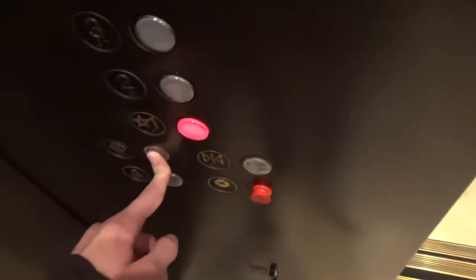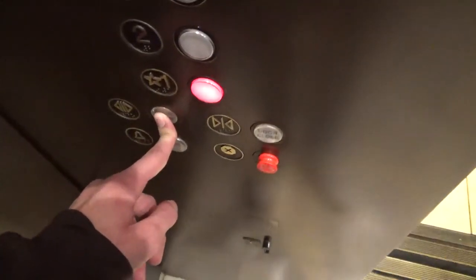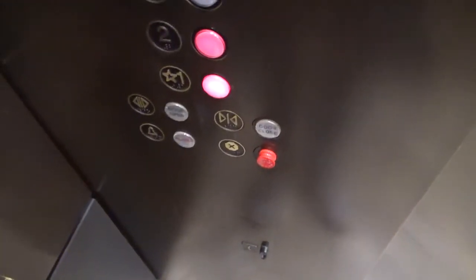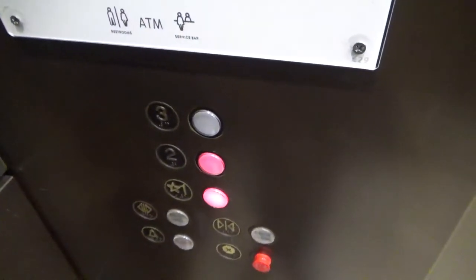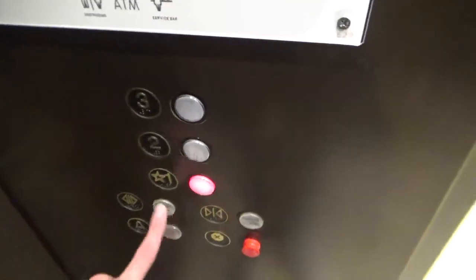Coming down? Yes. Which one? Doesn't bother us. Oh, okay. Which one? Whatever you want. I don't care. I don't want to pick either. Go ahead.